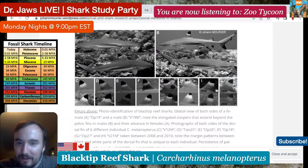Wow, I didn't even realize there was that much variance in the fin patterns. But you can totally tell. Look at that. Especially individual H. Individual H has a very tiny tip. Individual D has a unique little arch towards the rear of the fin on that side. That is actually pretty amazing.